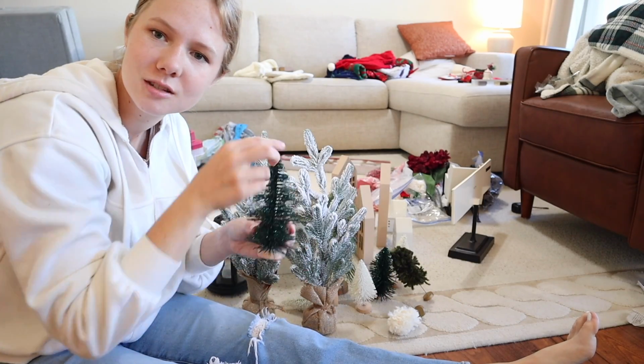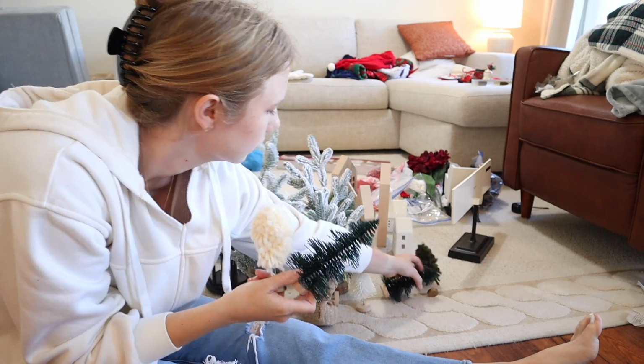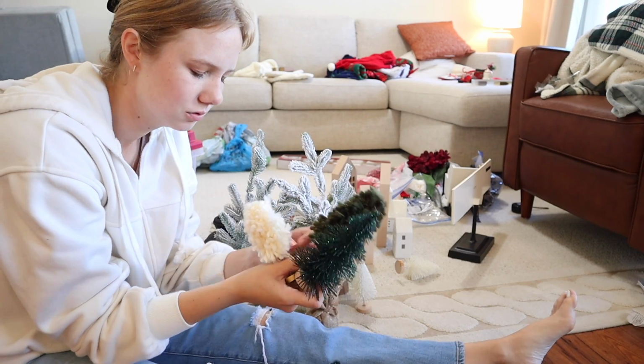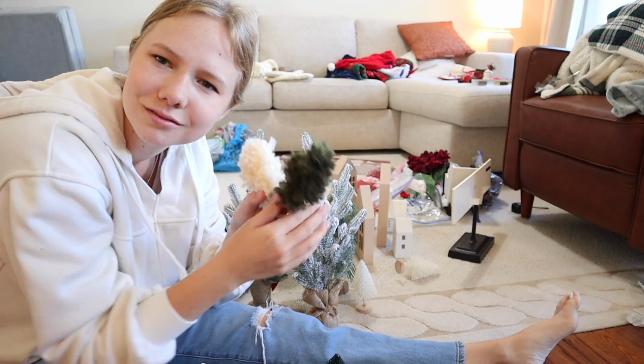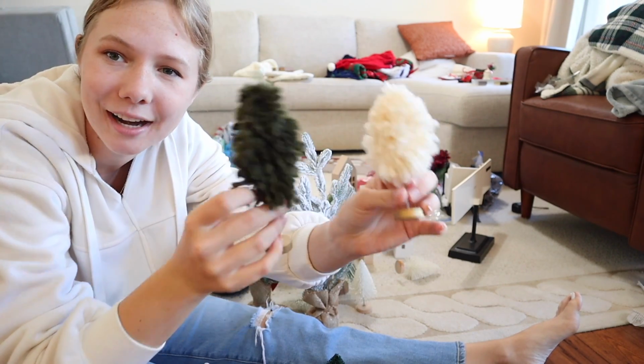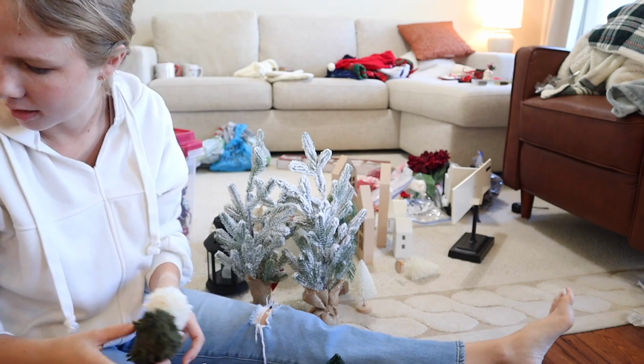And I'm addicted to the tiny trees they sell every year at the Target dollar spot. Like, look at all these. I have so many. I don't know if I'm gonna keep all of them. These guys already look a little bit cheap. They were yarn and felt, and I probably bought them like 2 years ago when I had a very small budget for Christmas decor, but I don't think they're what I'm looking for this year.